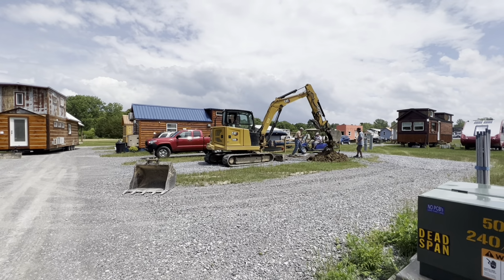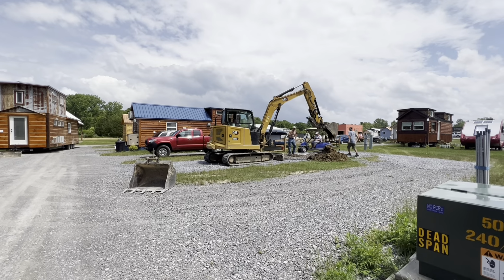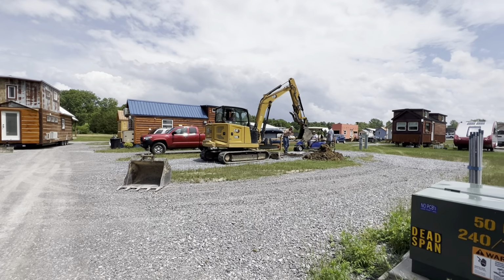Still going down. And there's all kinds of utilities in there. We got our water near there, our power. We have to be very careful.